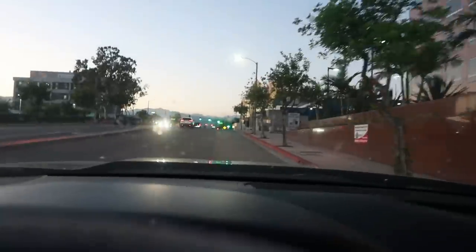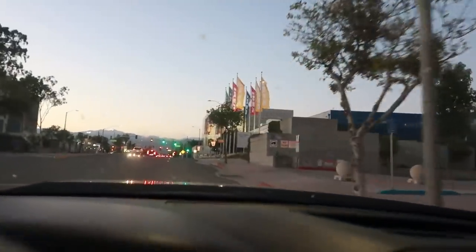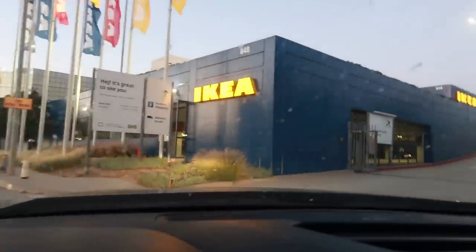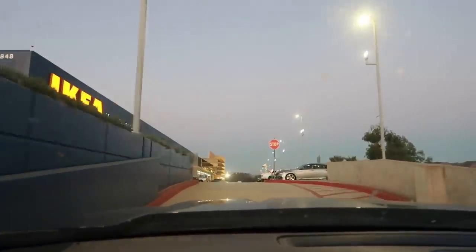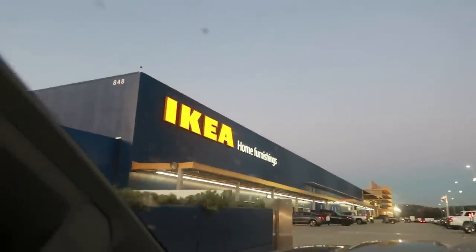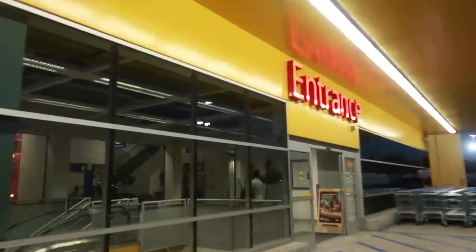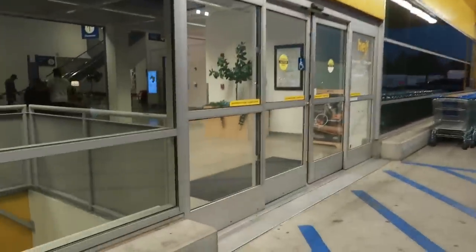So I'm in an area that I've never really been to. I was on a long trip somewhere and I'm headed home and I said, let me stop at this IKEA because I haven't been to one in a long time. So I popped over here, which this is my first time in this location, and it was really, really nice. However, you guys, it closed at 9, and here I am walking in and it is literally 8 o'clock. So if you cannot already do the math, it closes in an hour.